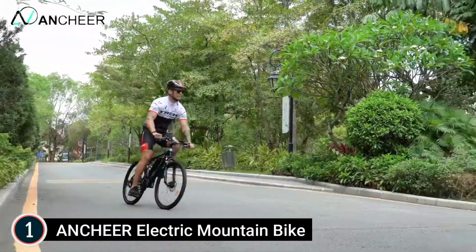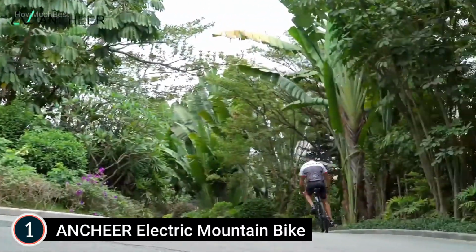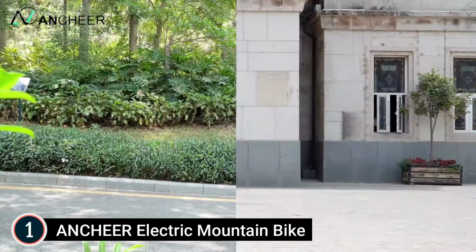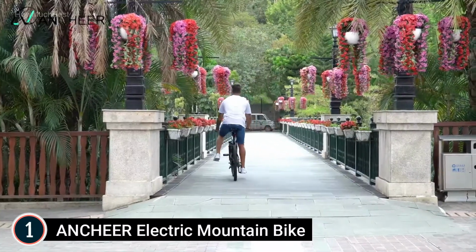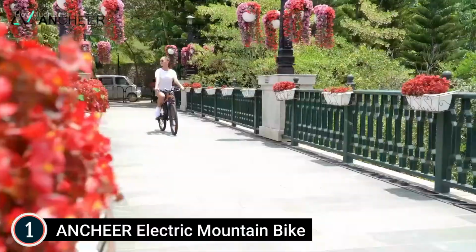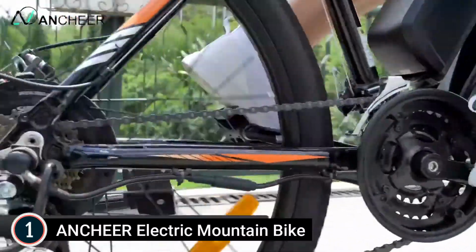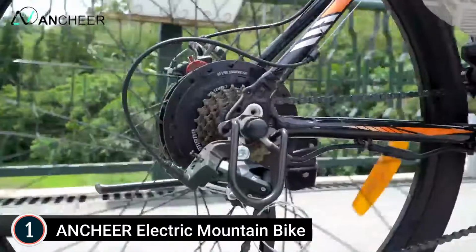Removable battery. With the 36V 10.4Ah lithium-ion battery, you can reach a range of approximately 22 to 40 miles per charge. Plenty for a day's adventure or many trips to commute back and forth. You can charge the battery on or off the bike at your convenience.